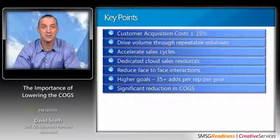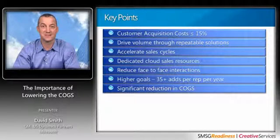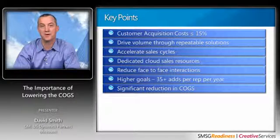As we've just talked about previously, as you build your pipeline for cloud-based solutions, employing the right type of sales reps, comp model, and increasing the amount of telesales-based engagement will help give you the best opportunity to shorten sales cycles and interact with more potential buyers.